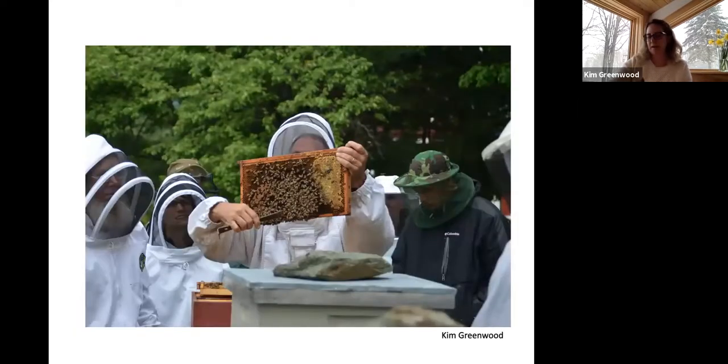We're also constantly looking for the health of the hive, and you do that by looking at brood patterns, making sure they have enough honey, and looking at the bees themselves. So there's a lot of eyes on the hive to make sure that everything is looking healthy for that season.